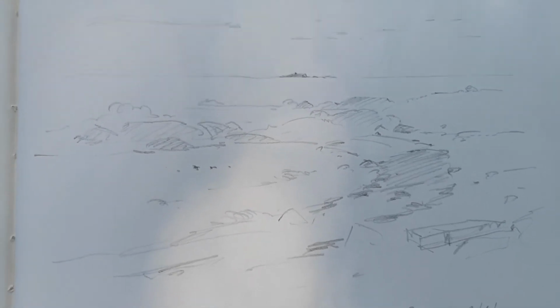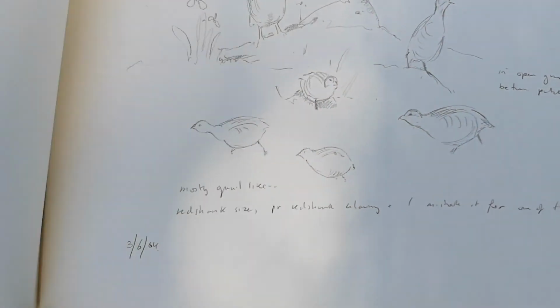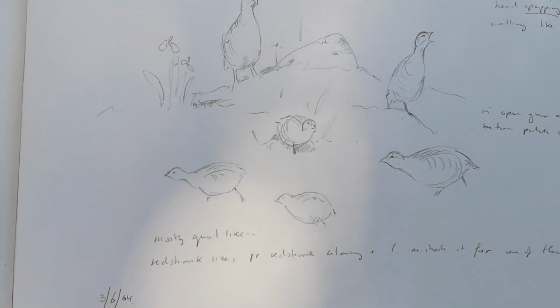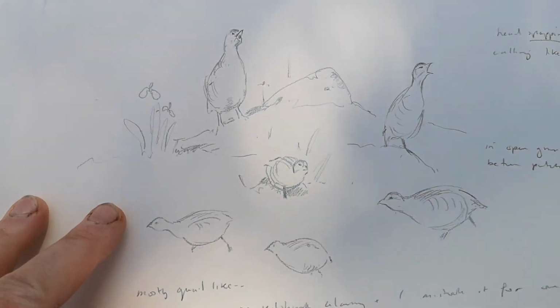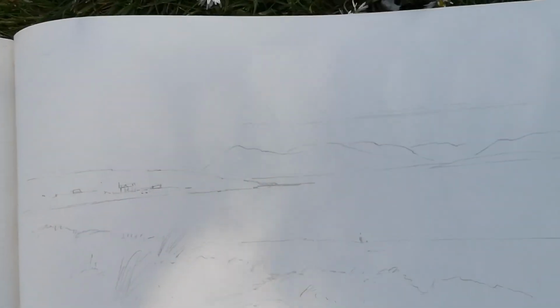So this was at a time when I was using, as I still do, A3 watercolour sketch pads. So these are very quick drawings to accompany these more finished watercolour studies that I was doing in another pad. And corncrake. So I remember this. There were great views of this one that was rushing around in the open and calling. And it was amazing. And I think this is the last one. Yeah, that's the last page. And this is a Bernera.